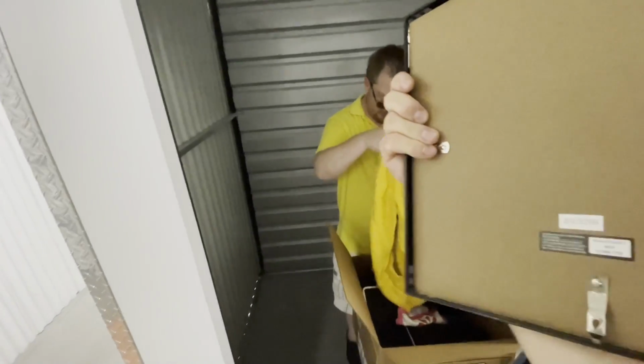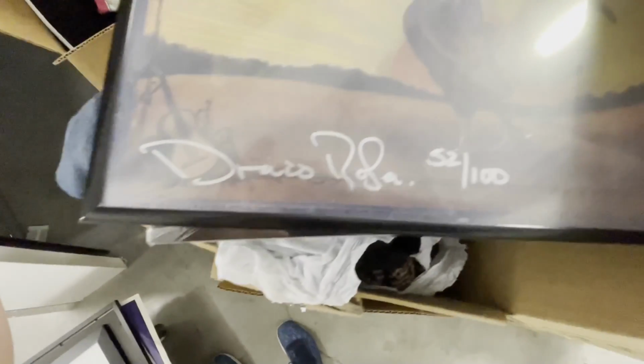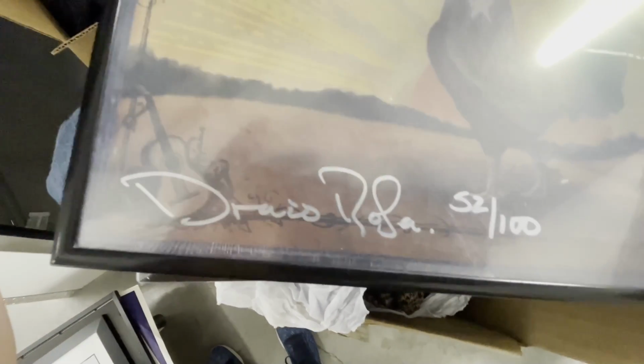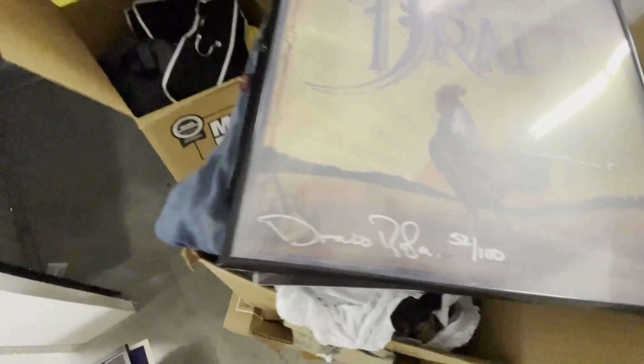I don't know. So there's a lot of... Framed. So it's pretty, and it's signed. So this guy was into J. Crew. Maybe he has stock. That's interesting. Ooh, what is this?